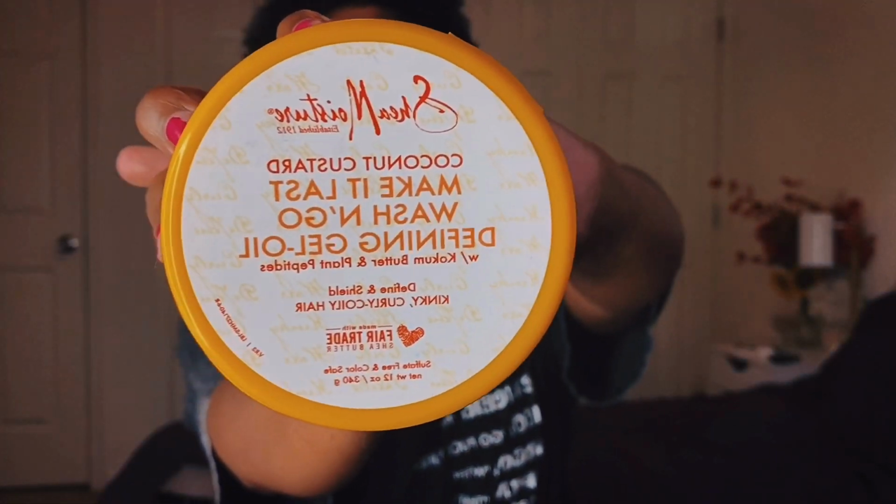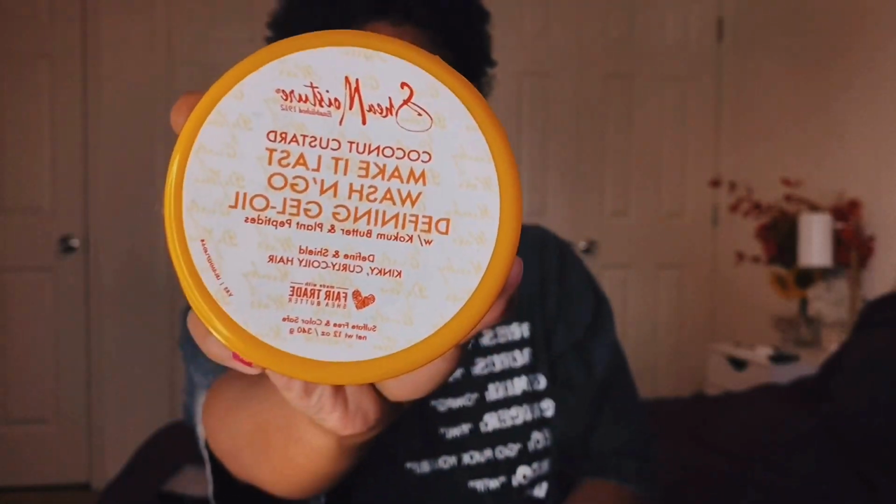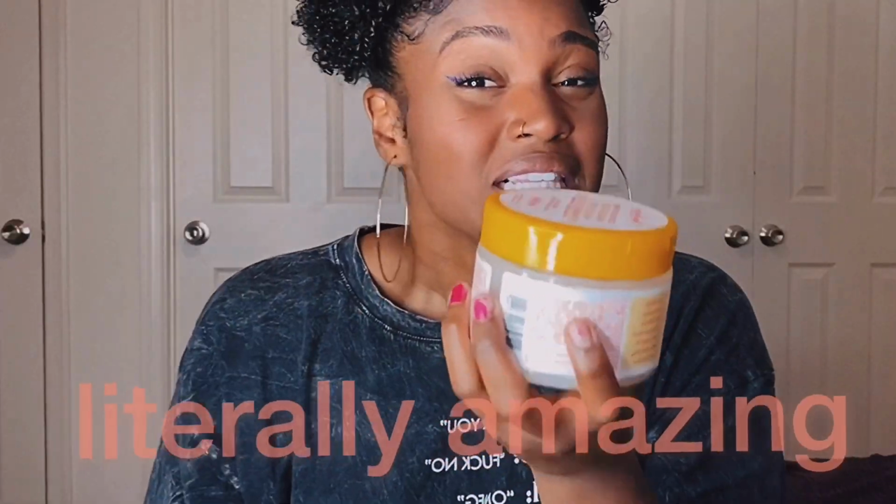So the first product that I do want to show you is the Shea Moisture Make It Last Wash and Go Defining Gel Oil. So you see that? It says gel oil. That's important, and I'll tell you why. Because then you get the gel and the oil at the same time. So remember when I was talking about moisture and oiling your scalp and how dry my hair is? This is literally amazing, because it does both, and I can tell the difference.